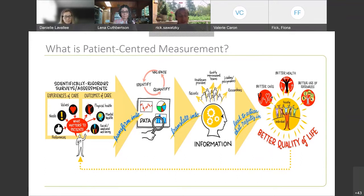is not just a technicality, but involves an entire process. And so this is what we came up with. We worked with a graphic designer, an artist, to come up with a visual. And to accentuate that the measurement needs to be scientifically rigorous in order to achieve valid conclusions about experiences of care and outcomes of care.